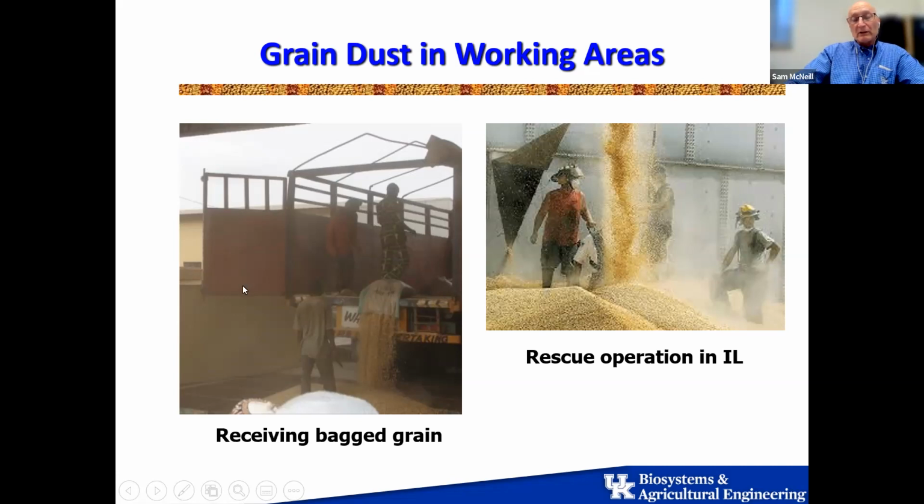And grain dust includes not just the dust in the material itself, but it can also carry some mold spores, which can cause problems, compounding respiratory problems for the people that are exposed to it. You might guess that the slide on the left was not in the US, but it was actually in Africa, where they're loading and offloading some grain in bags and dumping it into a conveyor. So any time you have that close contact with the grain itself, you're going to have exposure to dust.